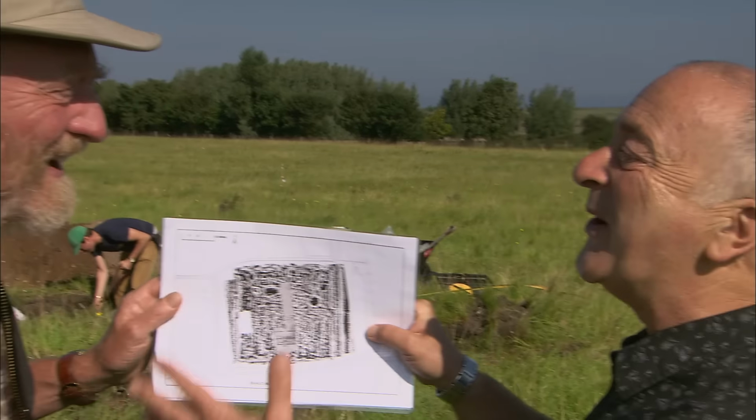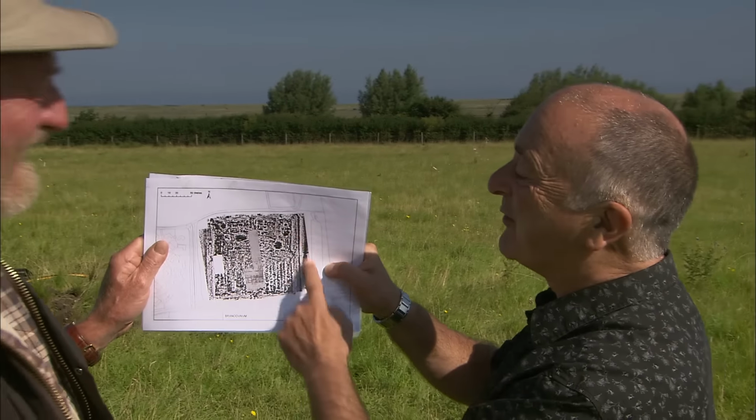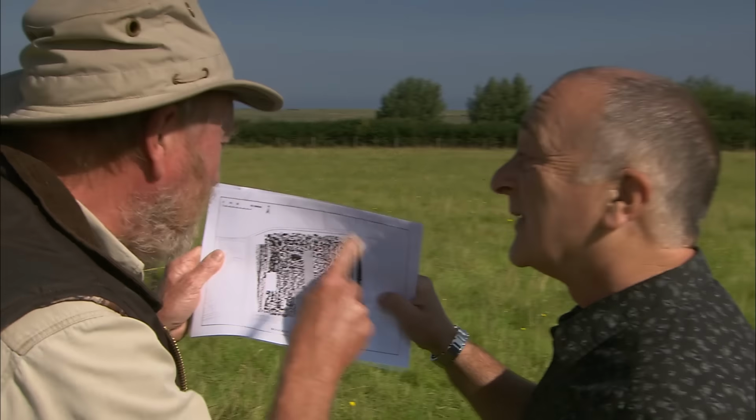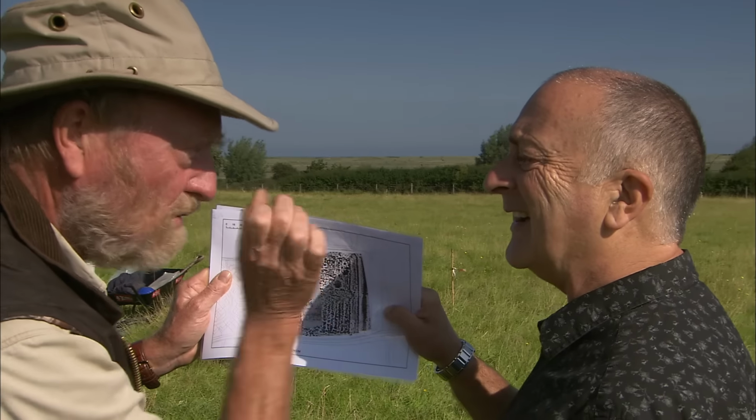This is so archaeology, isn't it? You've got this great proliferation of information all over this page, and you want to do something right up the top there. But it's not going to be a little thing, Tony. I want to go right across the defences and then come back through these buildings here. I promise you, a good big trench.